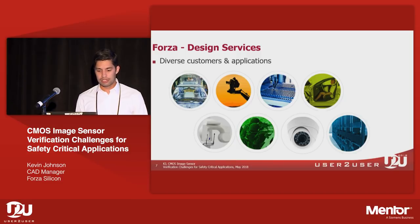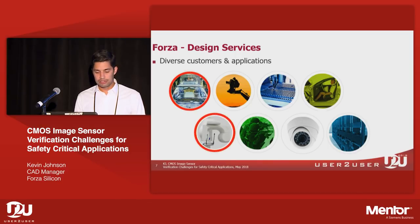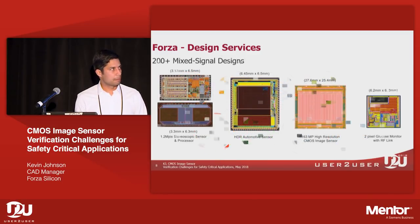The diverse customer base and applications that we do image sensors for include these above, like automotive, high performance still and video cameras, industrial, medical, military, and IoT. But for the purposes of this talk on safety critical designs, we're going to focus on automotive and medical, but we'll do a little more deep dive on the medical side.